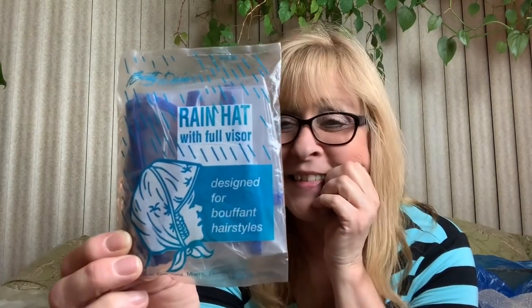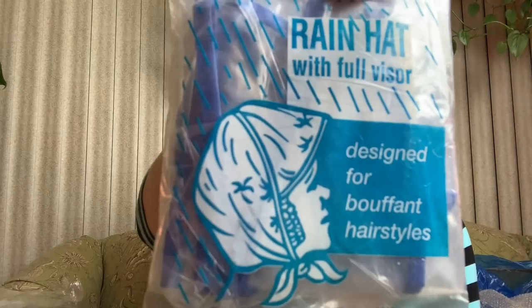Remember these? I love it. I got one of these at an estate sale or something, and I brought it over to my mom. I'm going, hey, Mom, I got something for you. She said, what? I go, here you go. She goes, oh my God, I haven't seen one of those in years. I said, I know. You used to wear them all the time. She goes, yeah, I'll keep it. Thank you. She was very happy to have it. Oh my God. Designed for bouffant hairstyles. Has the full visor. Oh my God, that is hilarious.